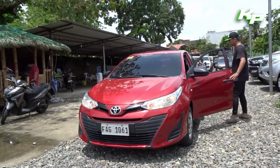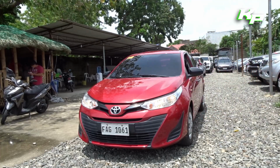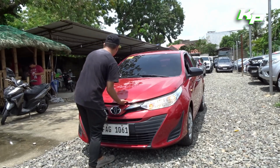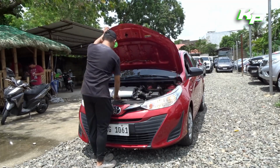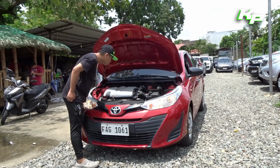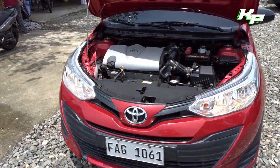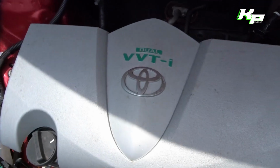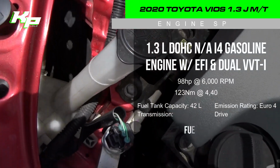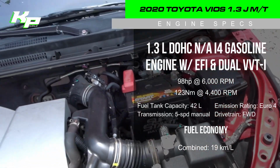Under the bonnet of the revamped XP150 Vios is a 1NR-FE 1.3-liter dual overhead cam, 16-valve, naturally aspirated inline 4-cylinder gasoline engine with electronic fuel injection and dual variable valve timing intelligent system technology, or dual VVT-i. It produces 98 horsepower at 6,000 RPM and 123 Nm of torque at 4,400 RPM. The fuel tank size is 42 liters, paired with a Euro 4 emission rating. For the J variant, a 5-speed manual is the only transmission choice for this engine, and if you go for the automatic version like the CVT, you can go for the XE trim with the same aspects as the J variant. Anyhow, the drivetrain of the 4th Gen Vios model is front-wheel drive.